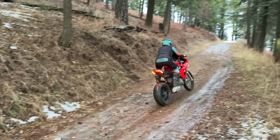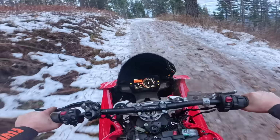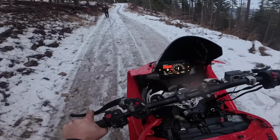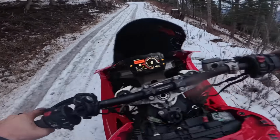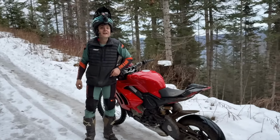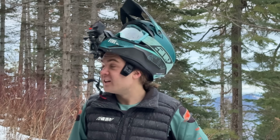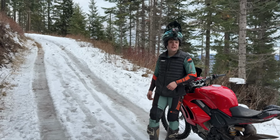Go, go, go, go! Oh yeah! Oh man. Woo! Come on! We are on pure ice. Dude, I saw that guy around the corner and I softened up on the throttle. I got freaked out. I wasn't exactly in control, but I was worried I was gonna take him out. Oh my gosh. Yeah, the road got way worse. I think we need to go try to make it up that trail.